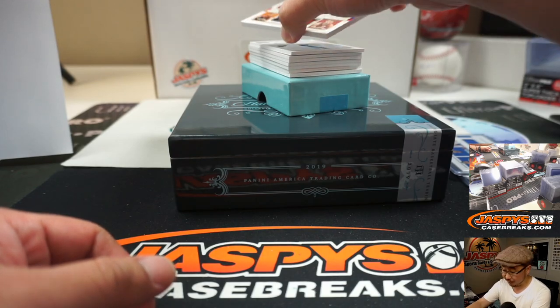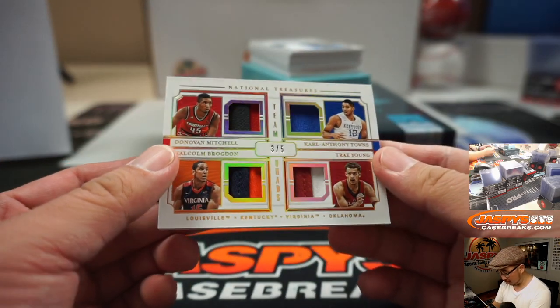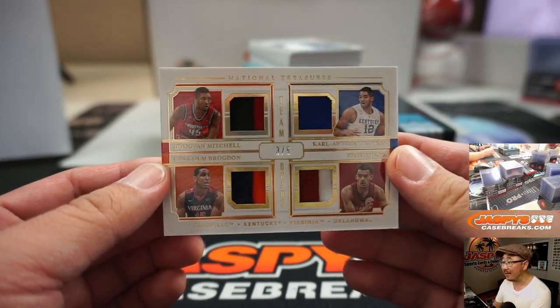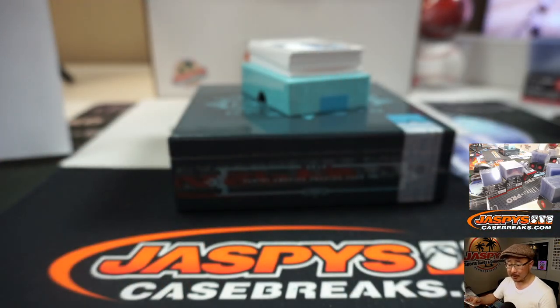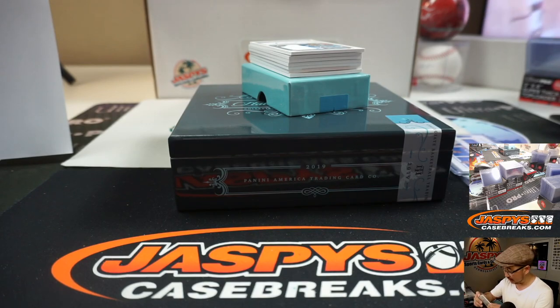And out of 5, Quad Relic. Wow. Team Quads. Donovan Mitchell, Karl Anthony Towns, Malcolm Brogdon, Trae Young. Greg Darby with number 3.